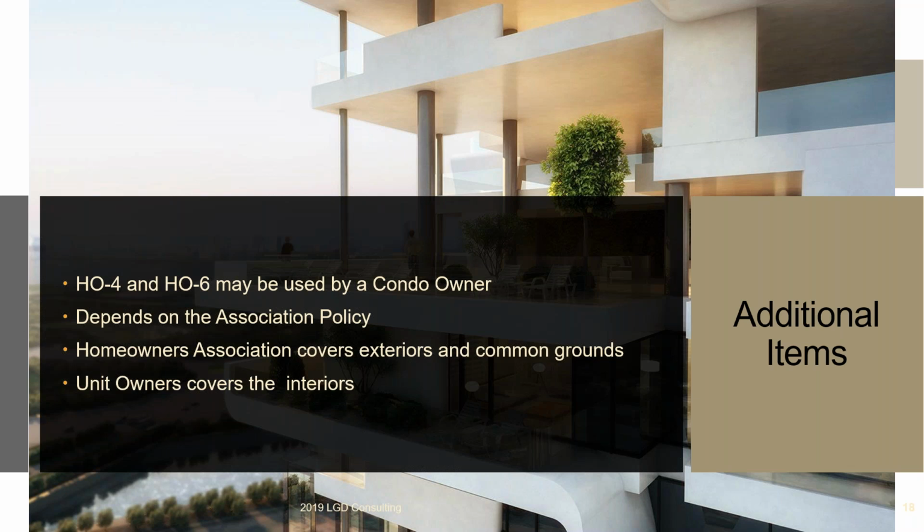So usually when they build a brand new condo, they're going to have exterior and interior coverage. Therefore, in buying a condo that was just recently built, you really only need an HO4, all right, because that unit owners coverage covers the kitchen cabinets, the bathtub. All right, now eventually you want to cut your association dues, and so they're going to drop the unit owner's coverage, which means now you want to move over to the HO6 because you are now responsible for the kitchen cabinets and the bathtub and the fixtures. All right. So again, HO4 or HO6 may be used for someone who owns a condo. So beware of that.